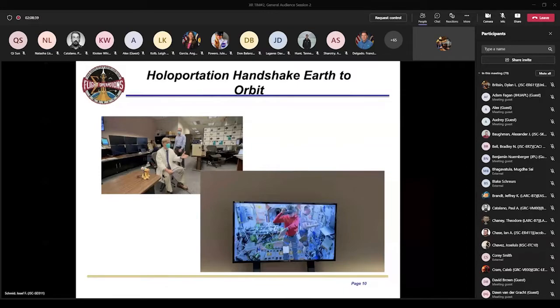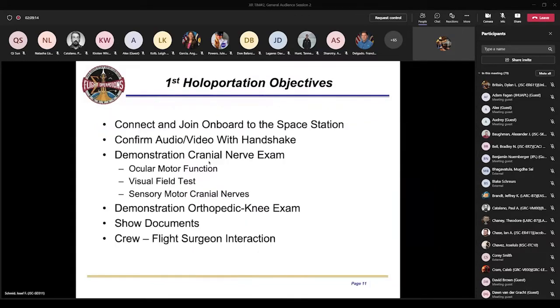We also did this, a picture from the second session, but we did a handshake, and we're doing a left-sided handshake here because the crew member had to use her right hand to be able to click and take the pictures of that. But you truly feel connected to the crew member on board. The experience is unlike anything I've done as a flight surgeon on the telephone or on Skype or audio, video, etc. You really feel that you're connected with that crew member, and they had some interesting responses as well.